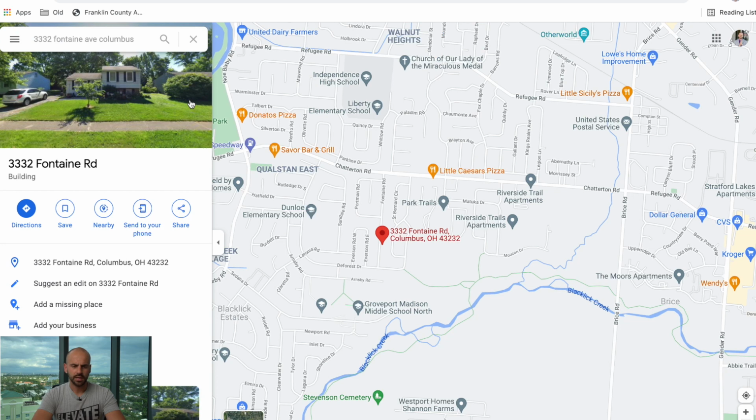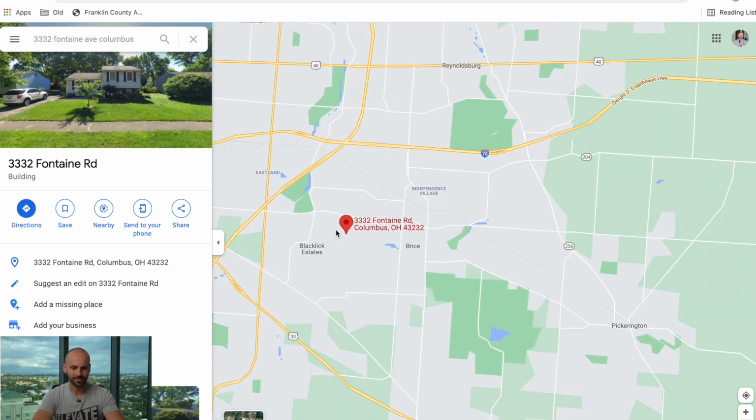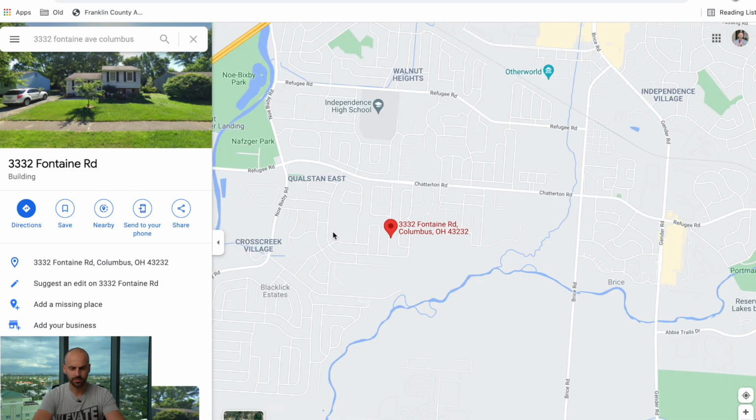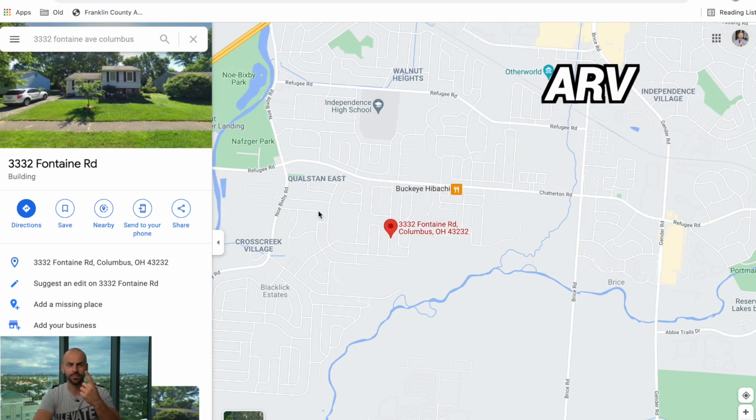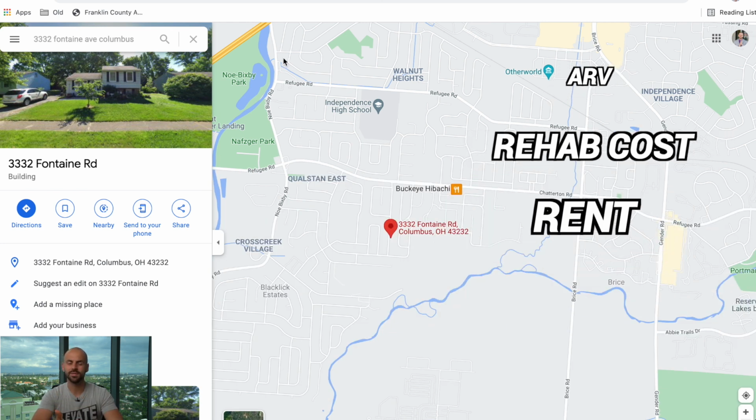So first thing that happens when I get a deal is I Google it just to understand where it's at in the city. So I Googled it, 333 Fontaine Drive, Columbus, Ohio. So I know it's in Blacklick Estates, which is a really nice area. So what are the numbers that I need to figure out? I need to figure out the ARV, the after repaired value, how much the rehab is going to cost, how much the rent is going to be, and that all determines what my purchase price can be. So let's find those numbers.